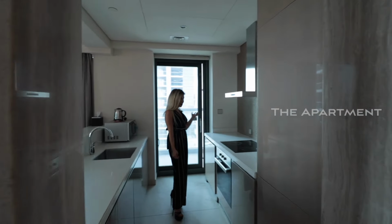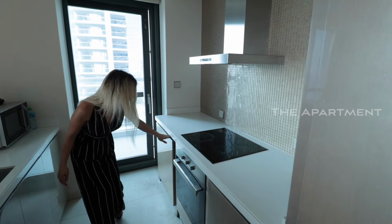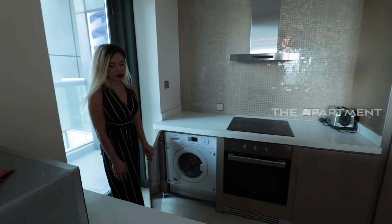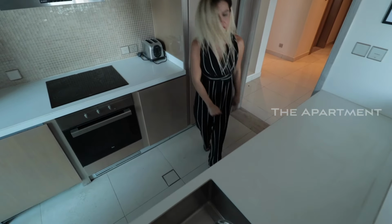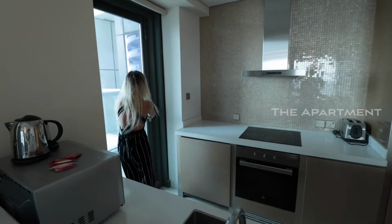So here's our kitchen. It has a good size. Vent, induction, oven. We have some storage space, fridge and freezer, washer here, and our dishwasher right in here. And we have access to the balcony. Let's check it out.